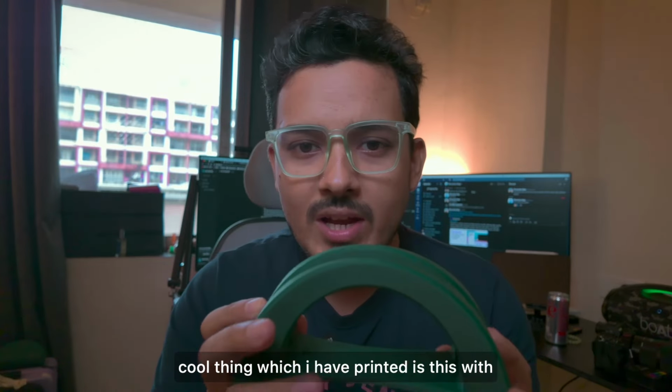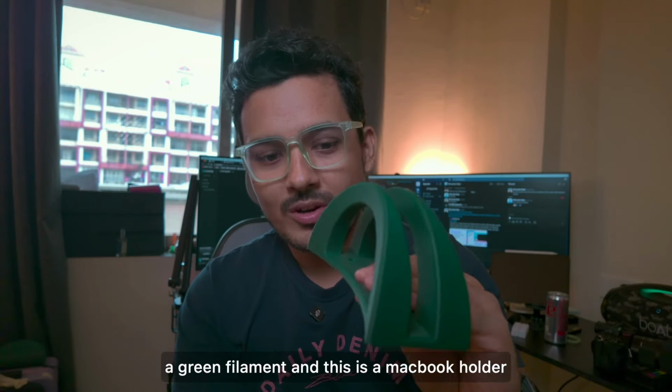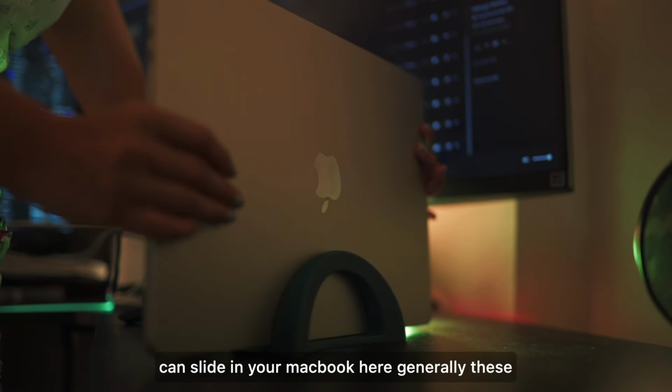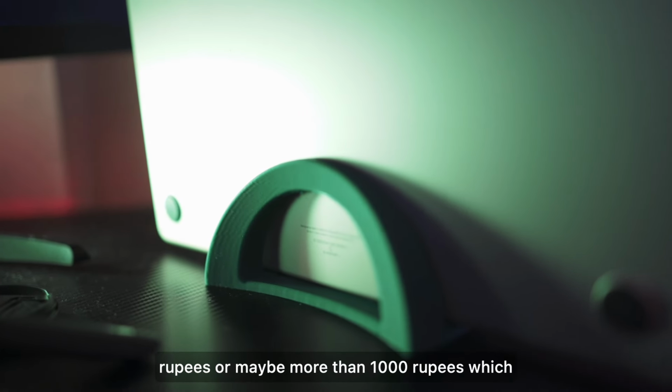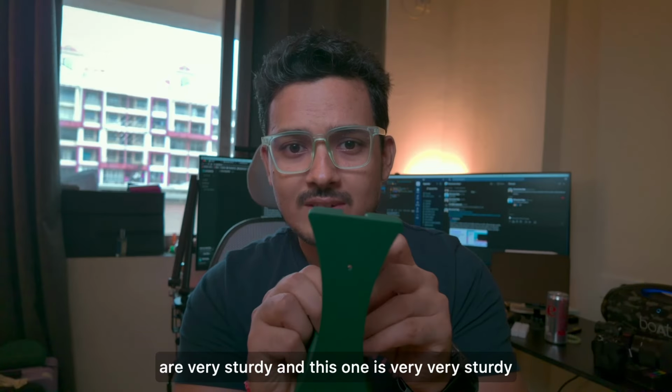Another cool thing which I have printed is this with a green filament, and this is a MacBook holder. As you can see, it came out very nicely. You can slide in your MacBook here. Generally, these kinds of pieces are available at 500 or 600 rupees, or maybe more than 1000 rupees, which are very sturdy. And this one is very, very sturdy.